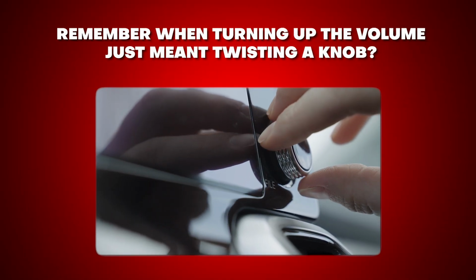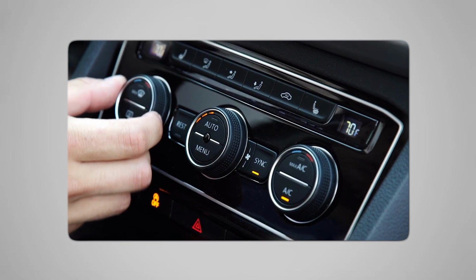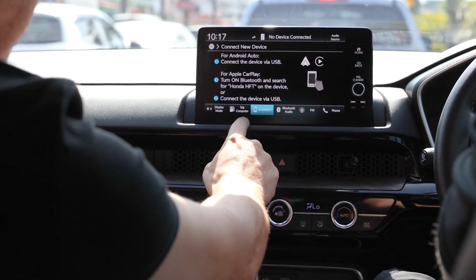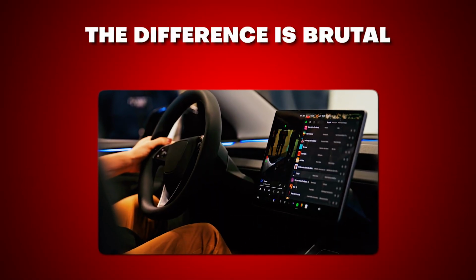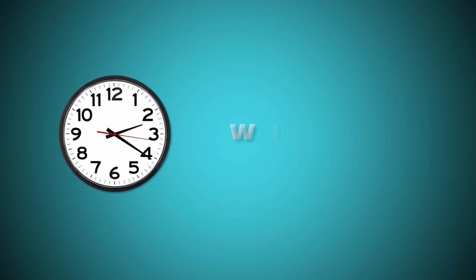Remember when turning up the volume just meant twisting a knob? Now your climate control, navigation, and audio are all buried behind swipes and taps. The difference is brutal. Those old buttons and knobs, they lasted decades without a hiccup.